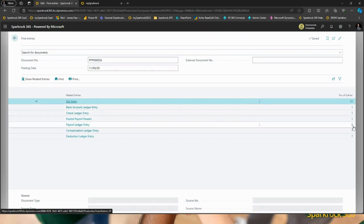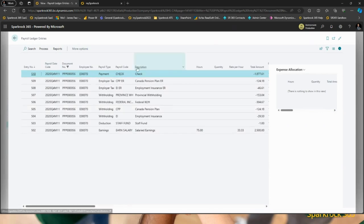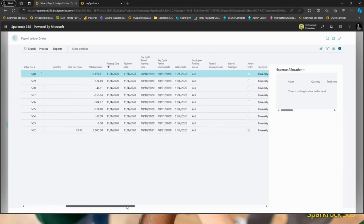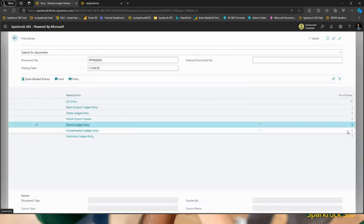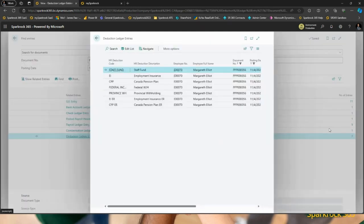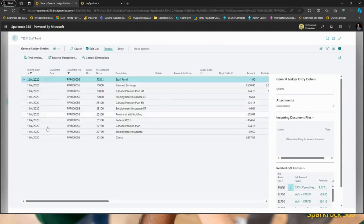I can look at check ledger entries, payroll ledger entries here, 9 deduction ledger entries, and I can drill down on any one of those. So if I want to look specifically at the payroll ledger entries, I can drill down on those and see the specific breakdown, including the paycheck, any deductions, all of those things. These are ledgers that are right in the payroll that I can see, and I can look up those specific entries right from here. Or, if I wanted to look at those deductions, I can drill down right into those deductions and again see what those specific deductions were, or even look at the rest of the GL entries, all of the other GL distribution.